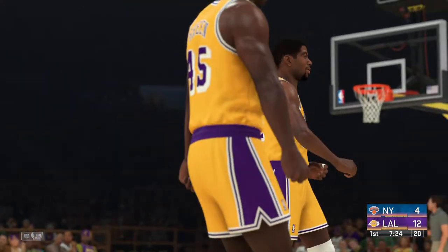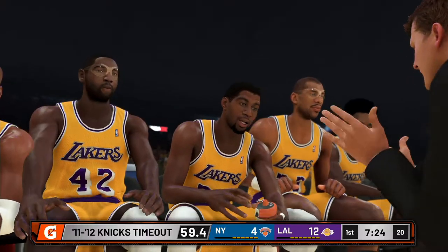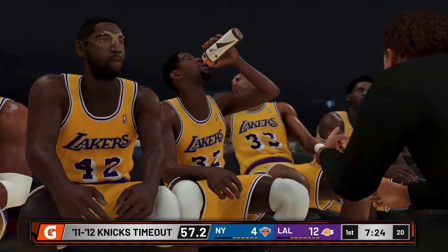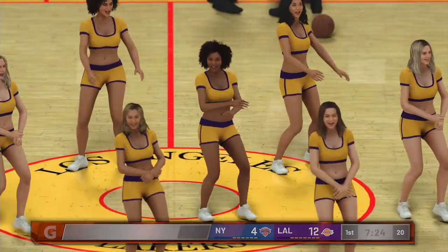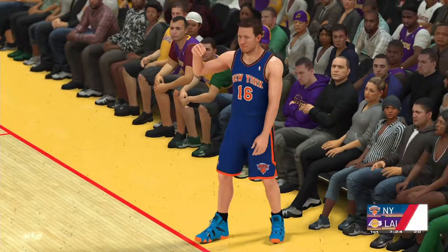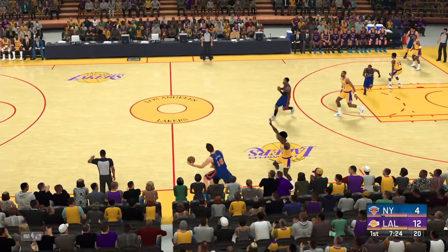Now a timeout called by New York. Failing to find a rhythm offensively. Something that needs to change and change soon. I think this timeout, guys, is where you draw up some plays that are guaranteed to create some high percentage shots. Let's give them a big round of applause.